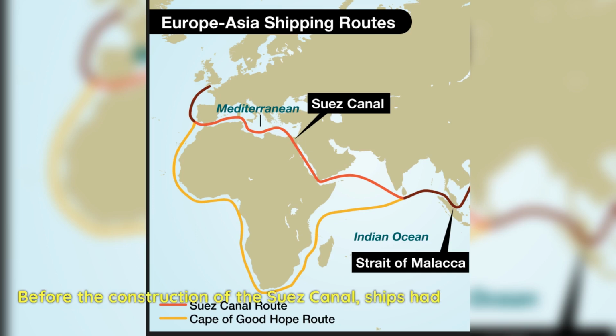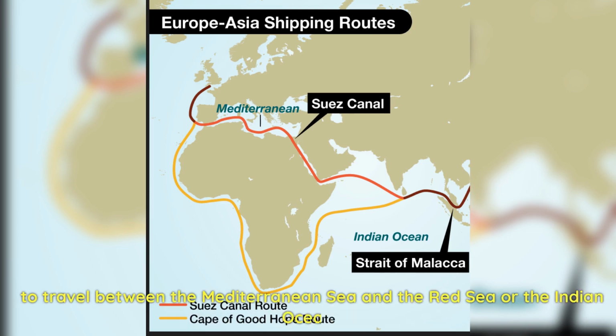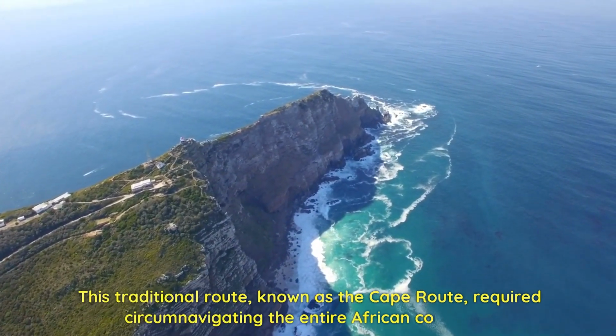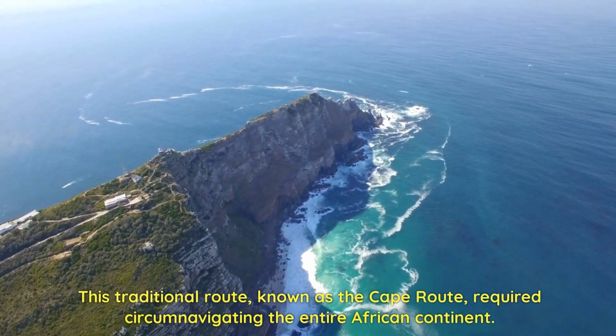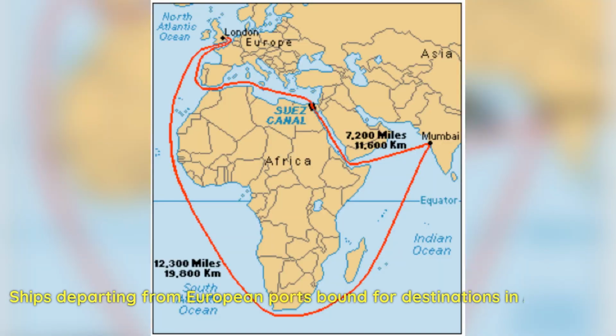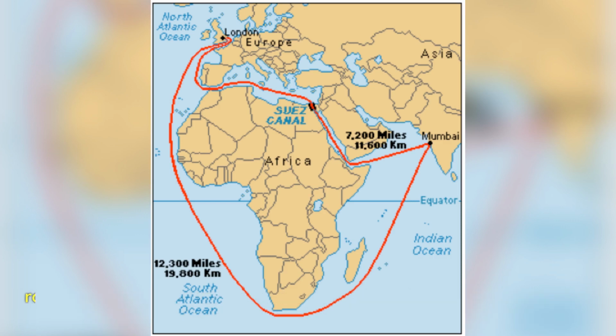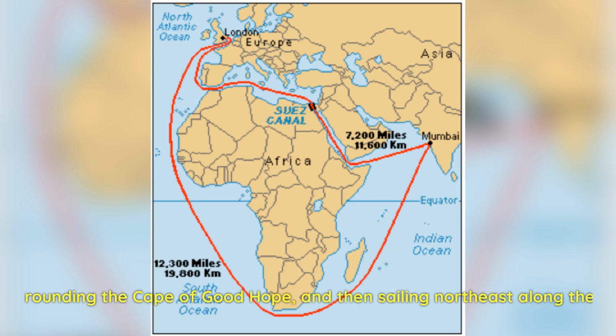Before the construction of the Suez Canal, ships had to navigate a much longer and more challenging route to travel between the Mediterranean Sea and the Red Sea or the Indian Ocean. This traditional route, known as the Cape Route, required circumnavigating the entire African continent. Ships departing from European ports bound for destinations in Asia or the Indian Ocean had to sail south along the Atlantic coast of Africa, rounding the Cape of Good Hope, and then sailing northeast along the eastern coast of Africa.